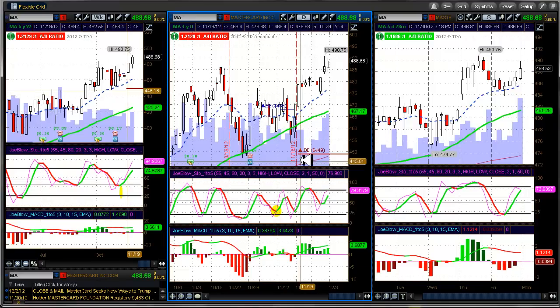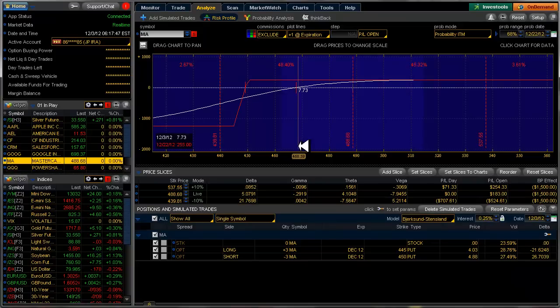MasterCard. Boy, we're way down here with our break even. So this is looking pretty good too. And this is approaching 80% of our max here too, so we'll be keeping an eye on that one.